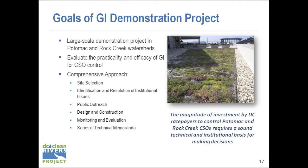I mean, we have to make sure if we're going to say we're going to do green infrastructure, that we ultimately meet the water quality standard goals outlined in the federal consent decree. So we've gone through a comprehensive approach. We've selected sites. We've identified institutional issues. There are a number of things that have to be resolved: public outreach, design, construction, monitoring, evaluation, and a series of technical memorandums have been generated to date.